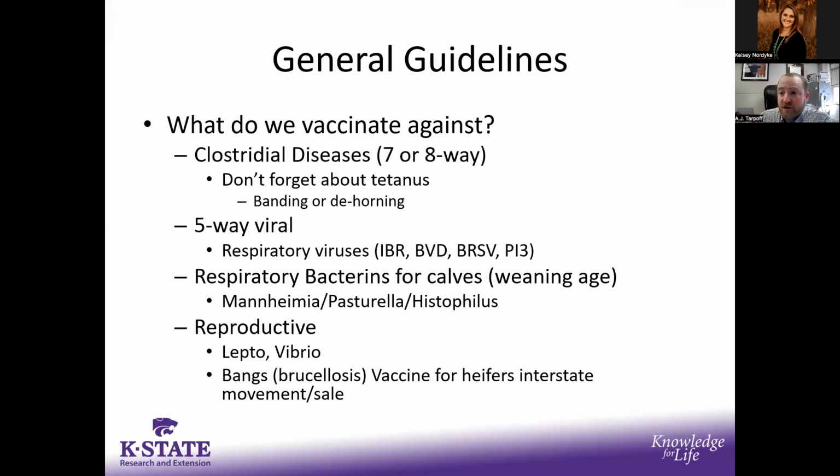Now, one point of caution: if you commonly give a quote unquote blackleg or a clostridial vaccine, and you are going to do some management surgeries such as castration or dehorning or anything like that, make sure that we include tetanus. We talk about tetanus with people. People get tetanus shots and tetanus vaccines to help protect. Well, that same tetanus can impact our animals. So if we do have one of those surgical management procedures done, we want to make sure that we include tetanus along with the other clostridials, especially for those animals that are having that done.